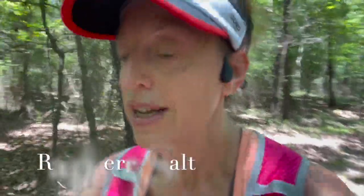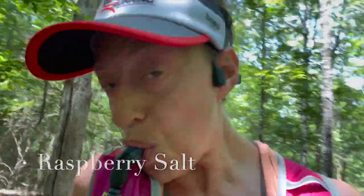Okay, so I am out on the trail and super sweaty, so perfect time to use some LMNT to help replace some of these electrolytes that I am losing. Since I am a salty sweater, this really does help me out a lot when I'm out here. So let's try flavor number 1. I've been randomly pulling these out of a bag, and flavor number 1 is raspberry salt. Let's give it a try.